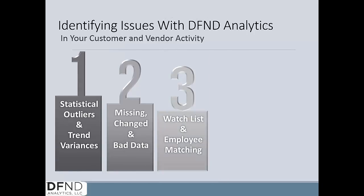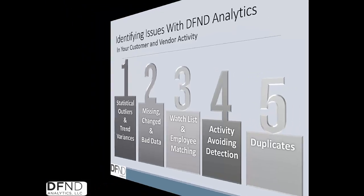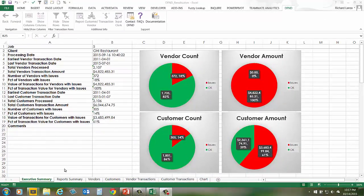Then we focus on transactions that relate directly to employees or government watch lists that are also prone for concern. Similarly, any activity that is posted to avoid detection, such as weekend transactions, are clearly suspect and highlighted for additional review. Last but not least, an extensive set of duplicate tests are run on your business partner master file and transactional data to improve not only the efficiency of working with business partners, but to also identify cash savings such as duplicate payments. So let's get right into the Defend Workbook, which summarizes all of the reporting in an executive summary of key resulting statistics.